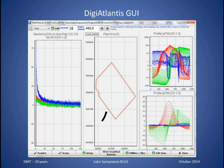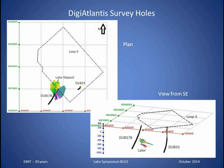And on the right here is two presentations of the profiles, one with log scale and one with linear scale. The particular holes that I did at Lalor in 2010 were the two holes here, and we've seen some discussion about both of these holes already this morning and I think yesterday. Dub 178 is the hole I'm going to focus on. Dub 33, I think there was some discussion earlier this morning about that in Sid's talk.